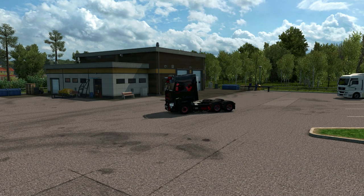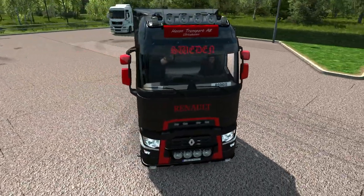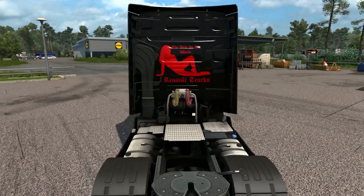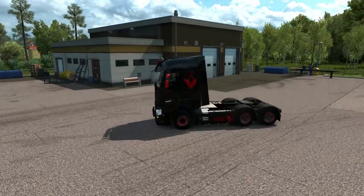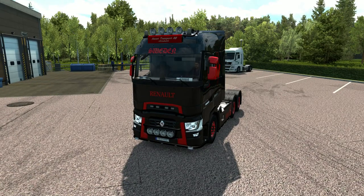As you see here, I have a new truck. I decided to try out the new Renault Range T 520. And I found it here in Alajärvi, black with red stripes or red details, black and red rims, and of course with my own lightbox with company name.